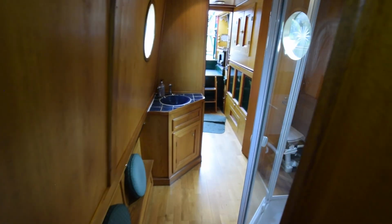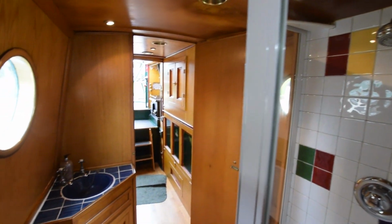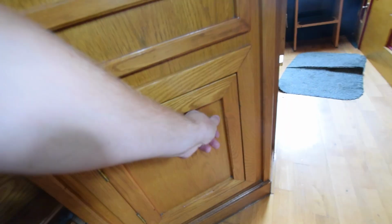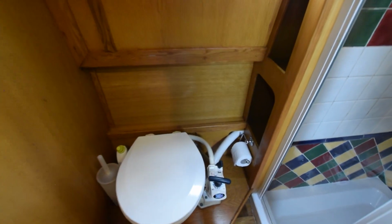And into the bathroom, 5 foot 6 inches long. Nice room this. Lovely shower cubicle, it's tiled in there. That sink is made by a potter, an Oxfordshire potter. She was called Sydney Hardwick, and she did all the tiles as well. Absolutely beautiful. There's the loo.